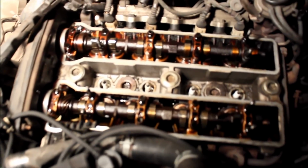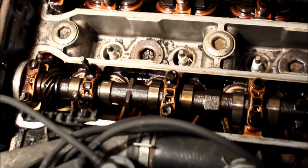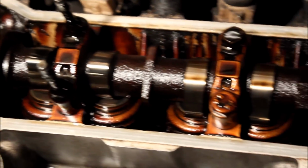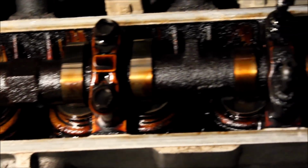So I obviously have the valve covers off. Doesn't even look too bad in there. My 2JZ is a lot worse. It has a lot more sludge, so I'm pretty happy with this. 185,000 miles, cam lobes look great. Can't really complain about that.